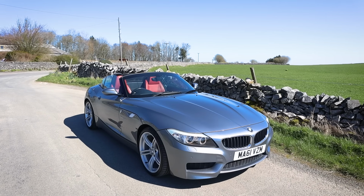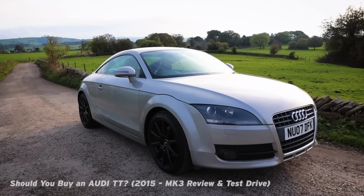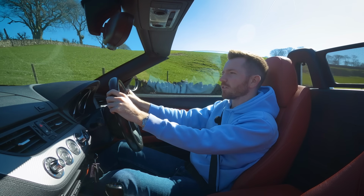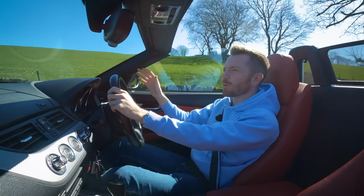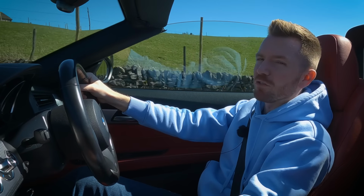If you want a better everyday convertible, then I'd recommend going for something like a Mercedes SLK or an Audi TT, because they're just a little bit easier to live with. But if you want a fun, good-looking sports car to use on high days and holidays, then I would definitely recommend a Z4 or a Porsche Boxster. They're the ones made for driving enthusiasts.